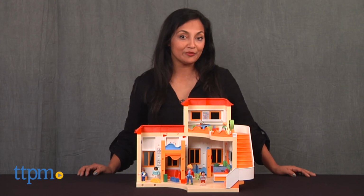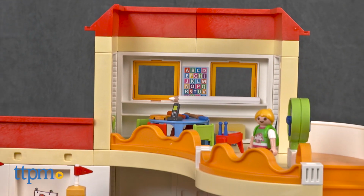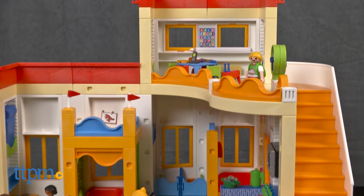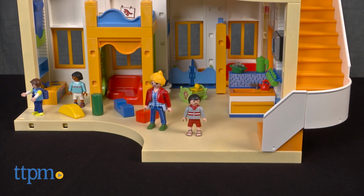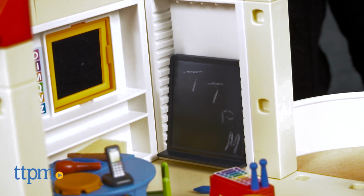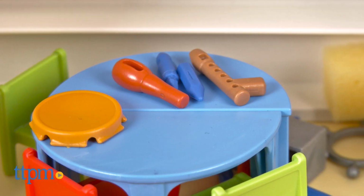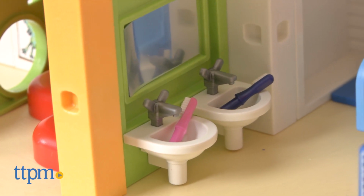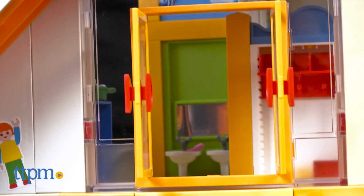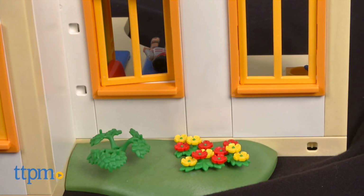Here we have the Playmobil Sunshine Preschool. This is a 394-piece building set that, once built, makes a colorful and fun preschool. This double-level structure includes 5 figures, a chalkboard, kitchen, potty, art room, music area, and all sorts of spaces fit for a preschool. Double doors open up to the outdoors and sweet flowers grow under the window.